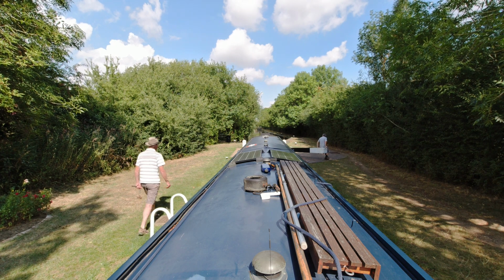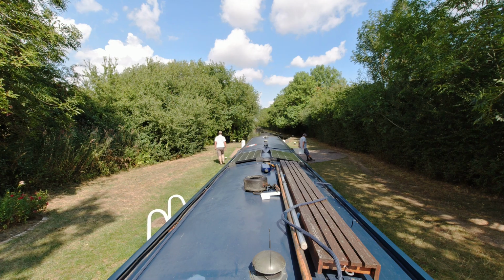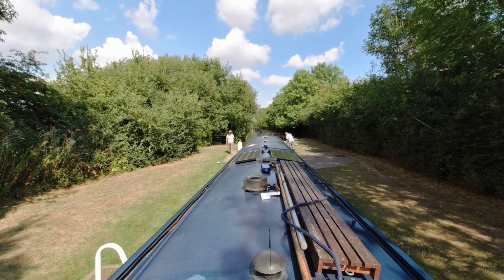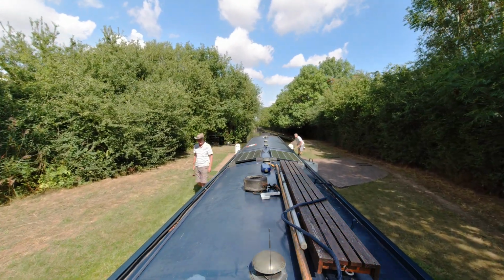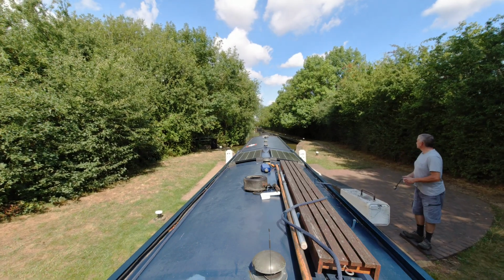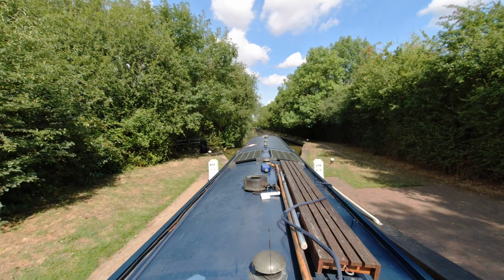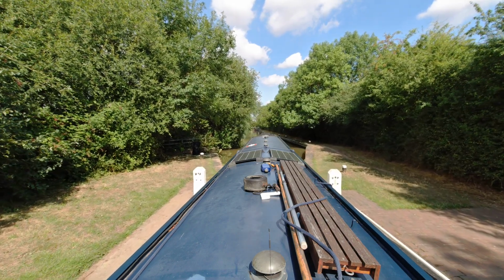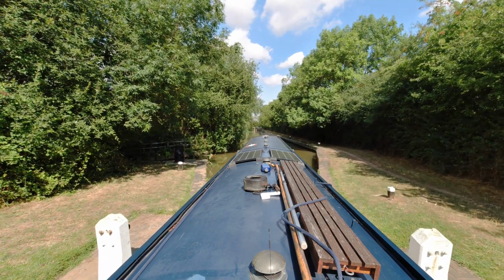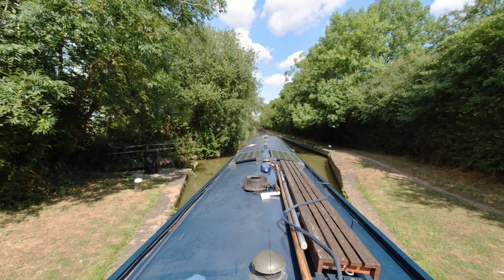Right, here we go. Coming down. No, I think we might have to wait and see what happens. Well, at the rate that gate is chucking water through it, it looks as though it could be empty in a minute. Oh, I bumped something, I don't know what I bumped.